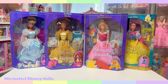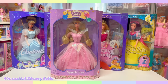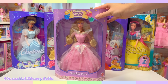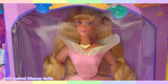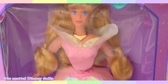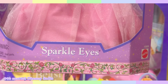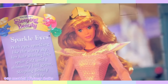Number 6 are the 90s Mattel Disney dolls. Now, who did have a 90s Mattel Disney princess doll growing up? This Sparkle Eye Sleeping Beauty, I am just so in love with this dress. There's something about that pink, that tulle, and the glitter on it that makes me feel so enchanted by it. It is that ultimate magical Disney feeling.